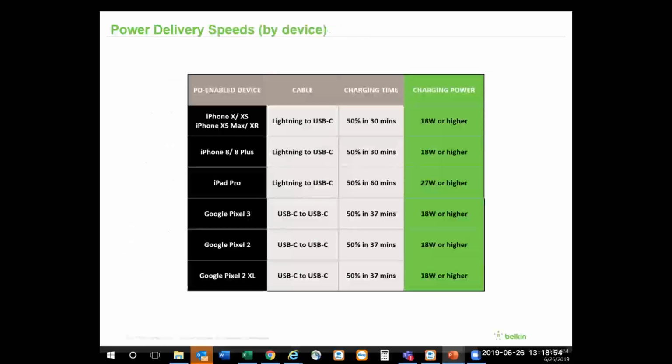So these are some of the speeds for power delivery. And with power delivery, we show it by device because there's a fairly limited number of SKUs or products that utilize power delivery at this point. But they're obviously some of the biggest devices on the market. And there's, everybody knows, a new device coming here soon, so we'll update this when we can.